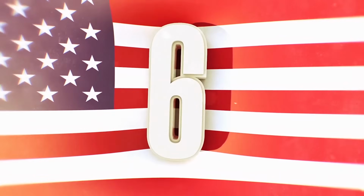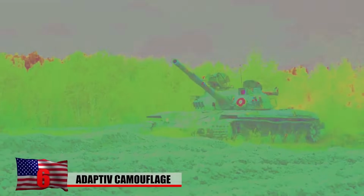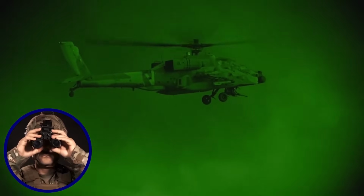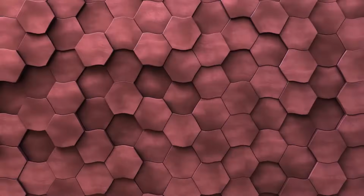Number 6. Adaptive Camouflage. Developed by Swedish defense security company BAE Systems, adaptive camouflage masks a military vehicle's infrared signature from far-infrared night vision devices, enabling it to go undetected by an enemy's thermal imaging systems. The material consists of around 1,000 hexagonal panels covering the sides of the vehicle, which are heated and cooled to match the temperature of the surrounding environment.